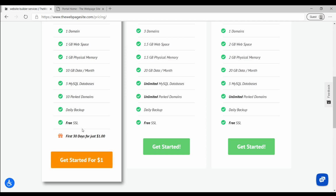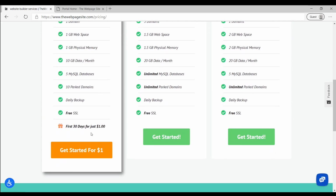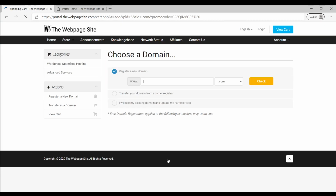So once we're on thewebpagesite.com, if you notice, I clicked on the intro button, or you can just go to the pricing page. That's going to take you to our opportunity to get that website for just $1. So I'm going to go ahead and click on that. That's going to bring up a splash screen, and then it's going to take us onto the payment option.